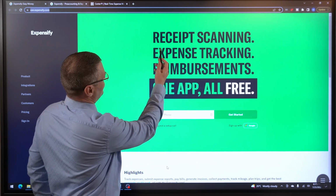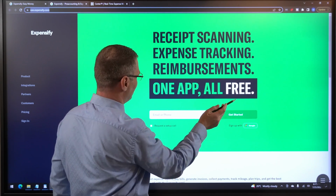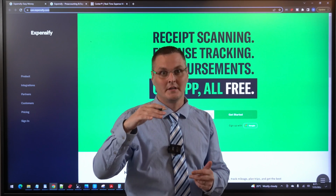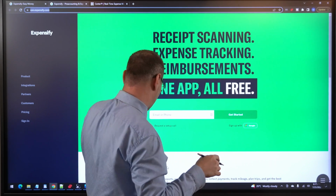As it says here, receipt scanning, expense tracking, reimbursements, one app, all free. Just a heads up, it is quite confusing, but they have 24-hour support that will kind of walk you through. Their chat support will walk you through everything.